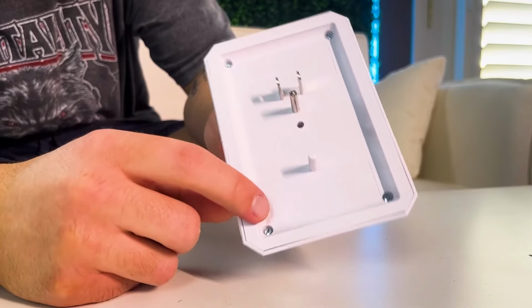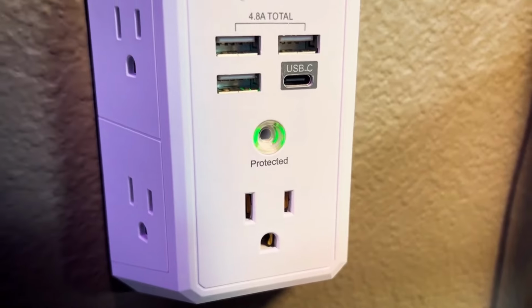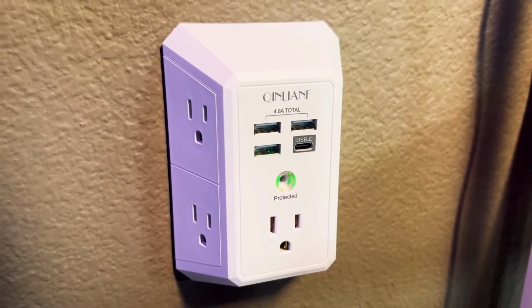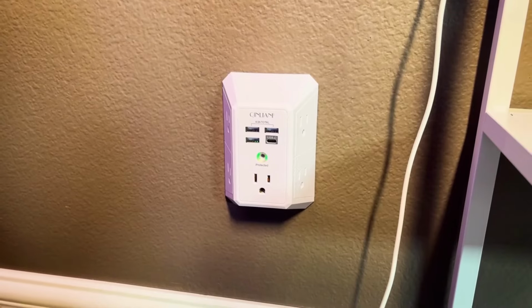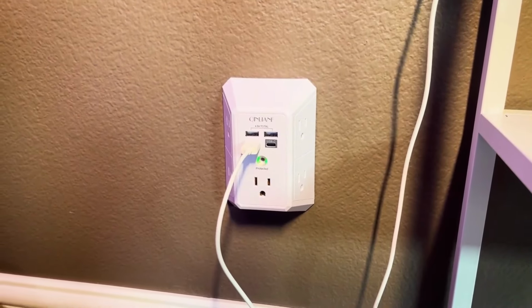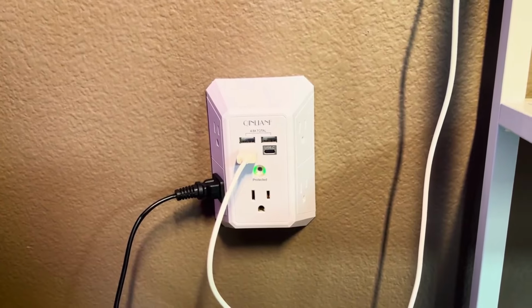One of the best features of this outlet is the middle screw that allows you to secure it directly to the wall. This means that when you unplug a device, the outlet stays in place. No more awkward tugging or unplugging other devices in the process. It's a simple yet effective way to keep your power flowing smoothly. Just keep in mind that this outlet is specifically designed to work with duplex outlets, so it won't fit GFCI outlets.